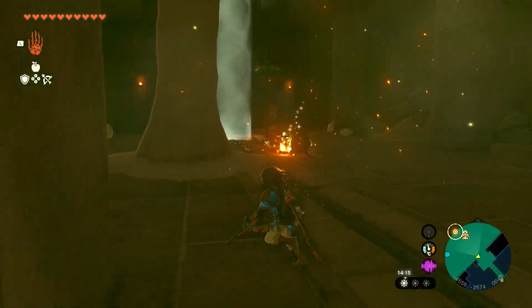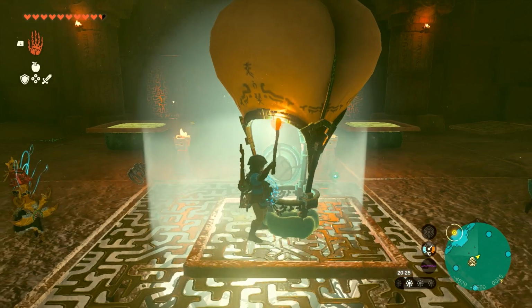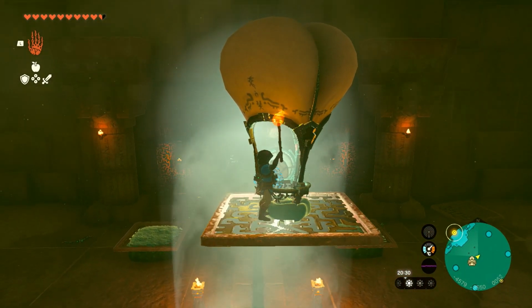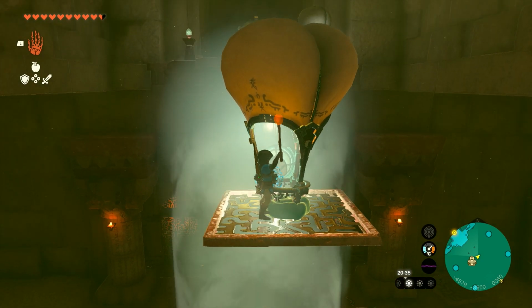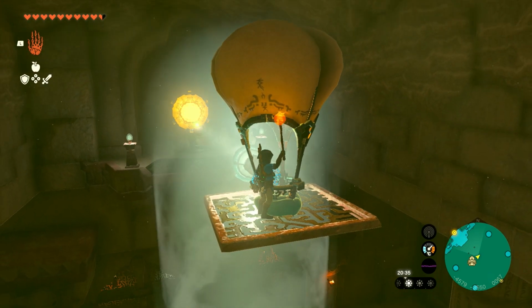Once you've taken out the enemies, you want to create a Zonai creation with a balloon, a torch, a light and a grate. So the idea was to float up and aim the light at a target to power it up. And once you've done that, it's going to reveal the battery, which you can then charge up with Riju's abilities. When that is complete, you want to head back down into the main hall.